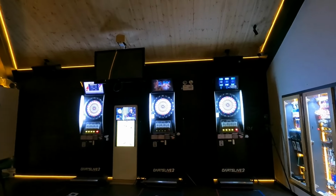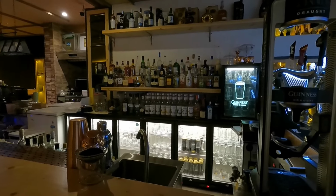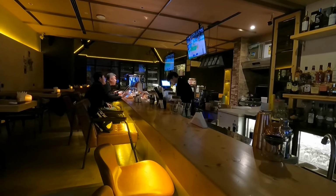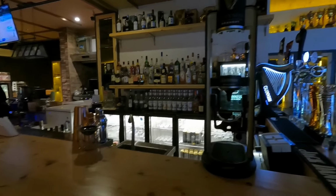Well, as far as bars go, this place is pretty cool. I mean, they've got a legit selection up there. They've got everything you can want, but the place is absolutely dead. And I'm here on really an off night. Let's just say it's not a Friday or Saturday, so it's definitely a slow time, but the place is dead.